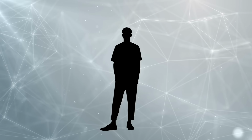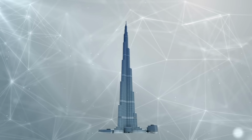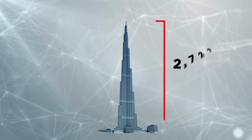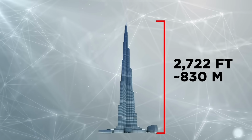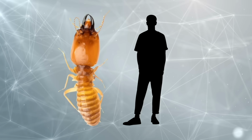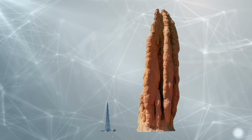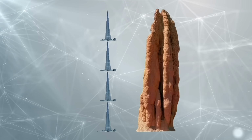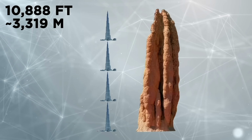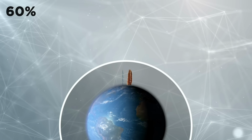By comparison, the average height of a man in the US is 5'9", while the tallest building we've ever constructed, the Burj Khalifa Tower in Dubai, stands a staggering 2,722 feet above the ground. But if termites were scaled up to the same size as humans, then the towers they could build would also be scaled up proportionally and end up at the height of 4 Burj Khalifas stacked on top of one another. That's 10,888 feet tall. That's 60% up the first layer of the atmosphere.